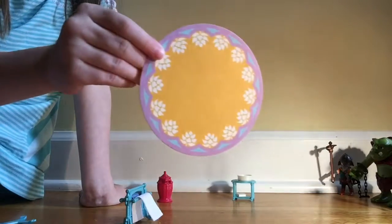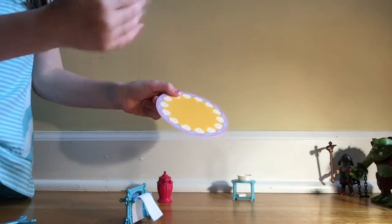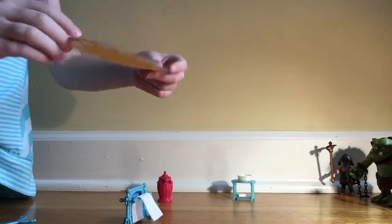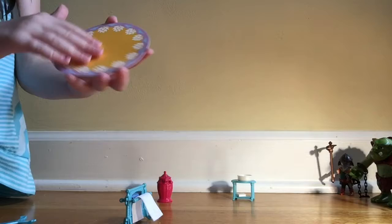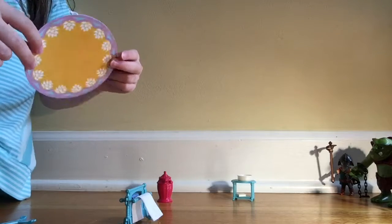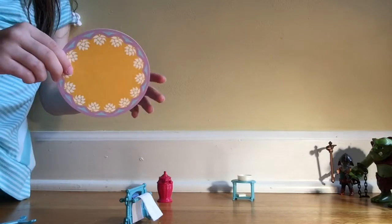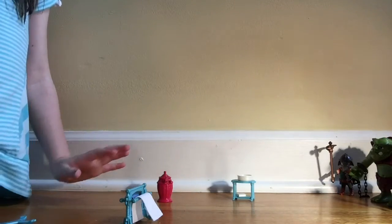Okay, so here we have the rug. Don't mind the things in the background. I thought it was gonna be a soft material, but actually it's more like, what's it called? Construction paper. It's more like construction paper.